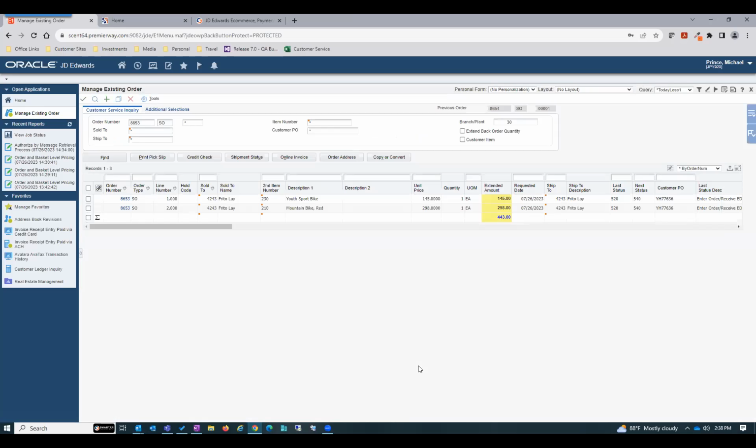The main driver here is ease of use for your CSRs, for your sales personnel to be able to enter in those orders. And then obviously, as you saw here in my environment, you can use a mix of all three depending on what your customer is dictating to you.